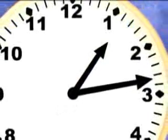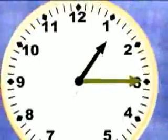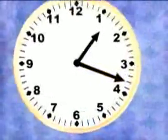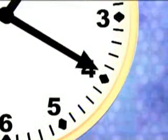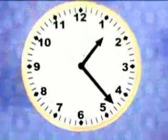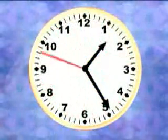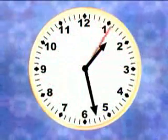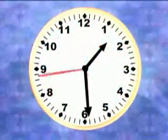The long hand is the minute hand. She moves a little faster. Every 5 minutes, she gets a number past her. Some clocks have another hand that speeds around the face. This thin one is the second hand. Now pump up the bass.